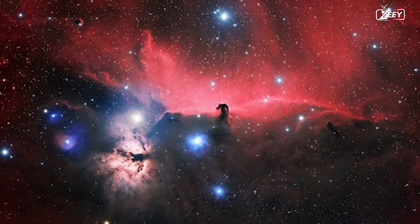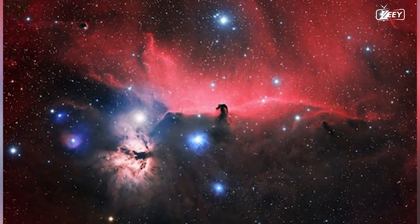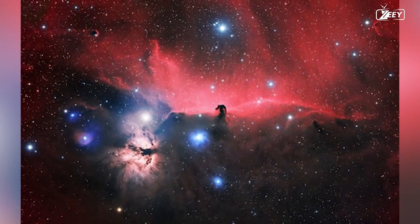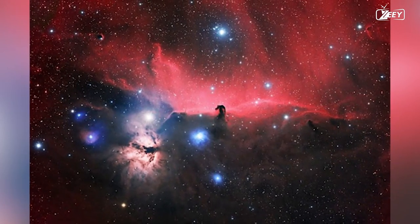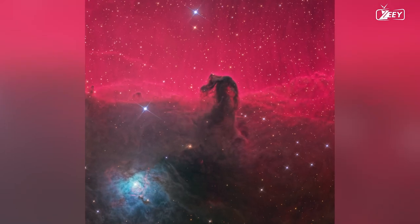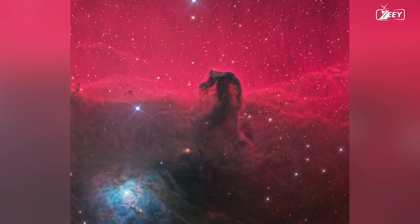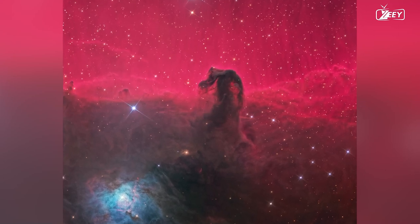We would like to mention one of the most well-known and impressive pareidolia examples before we conclude this video. The Horsehead Nebula is shown here. Because it is just a huge cosmic cloud of gas and dust, we can be certain that it is neither a horse nor some strange alien artifact.